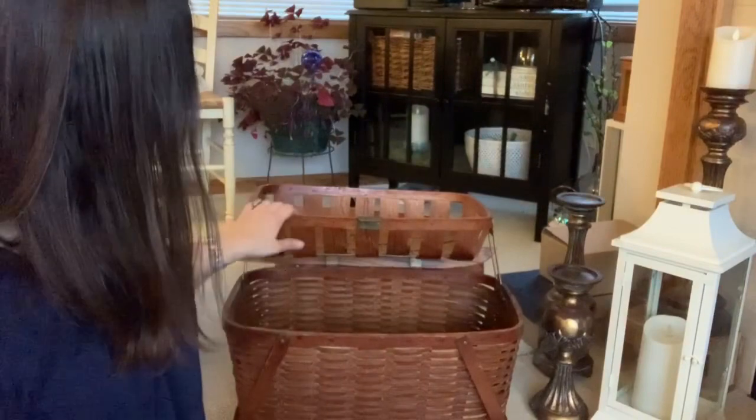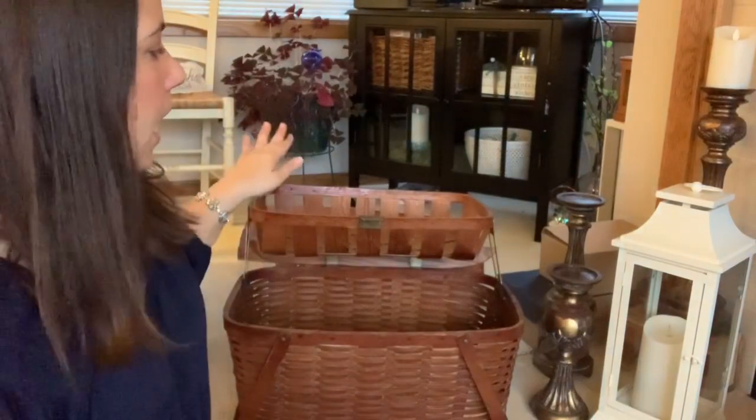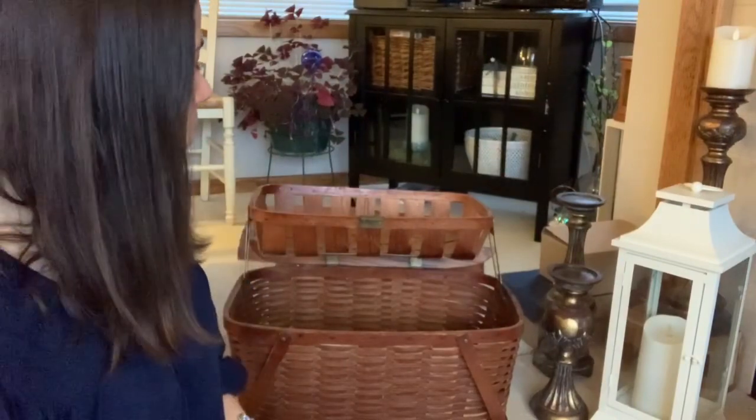Let me turn the camera down just a little so you can see it better. And I haven't committed to it, but I'm going to put Christmas greens in it for sure. And then I think I'm gonna put some of my vintage toys in here to display. I think that'll make for a really pretty display, probably somewhere in this room, but I'm not entirely certain yet. I haven't completely committed, but it definitely will be used for Christmas time in one of my displays.